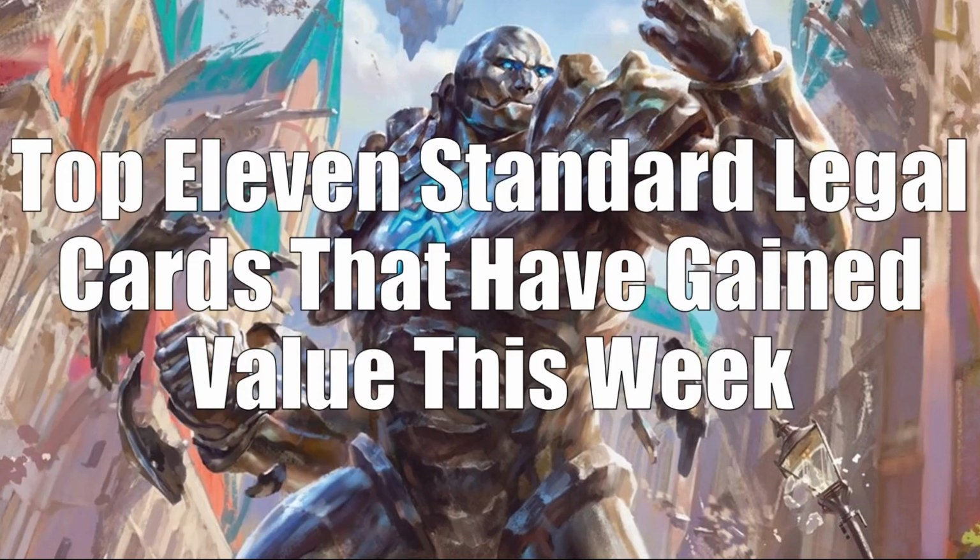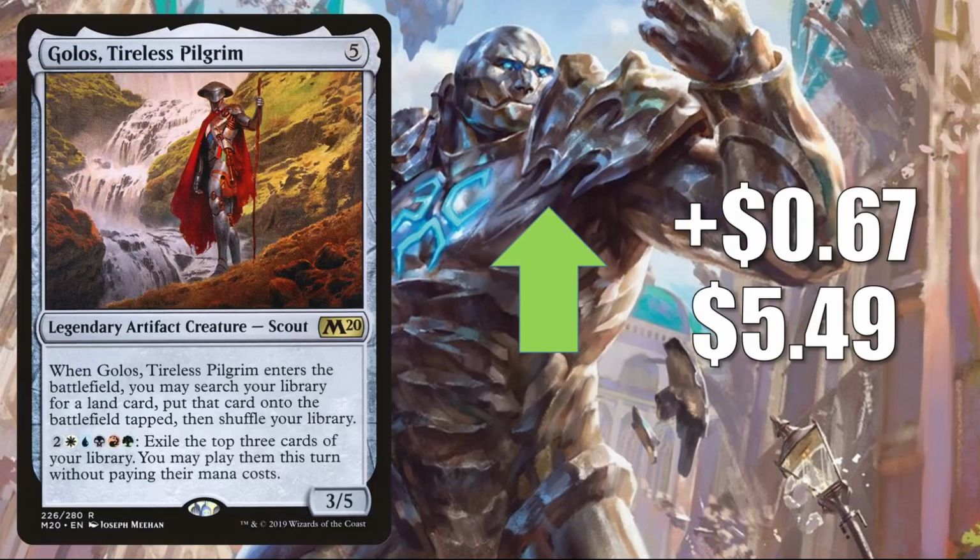Alright, on to your top 11 Standard legal cards that have gained value this week. Number 11 is Golos, Tireless Pilgrim. This goes up 67 cents to $5.49. Extremely popular commander. Also has seen play in Modern, Legacy, and Vintage.